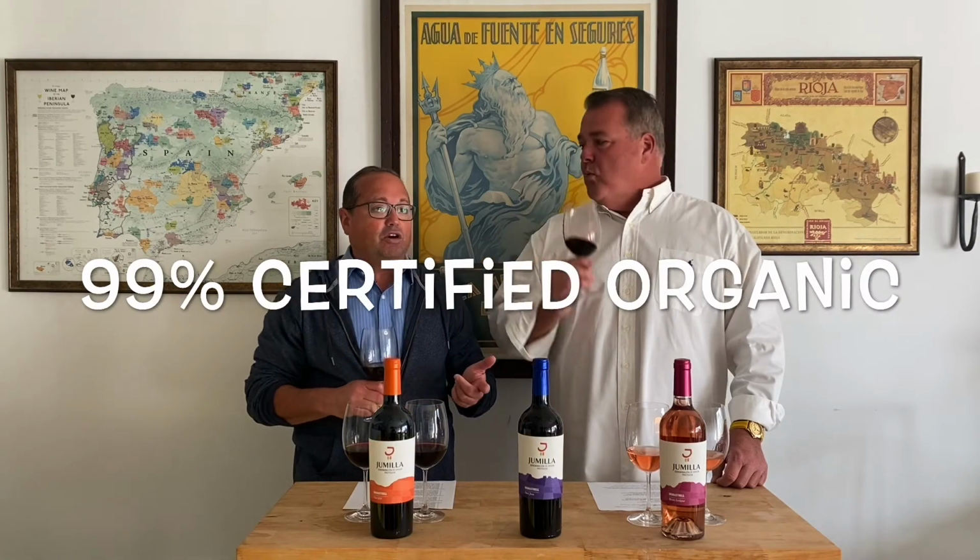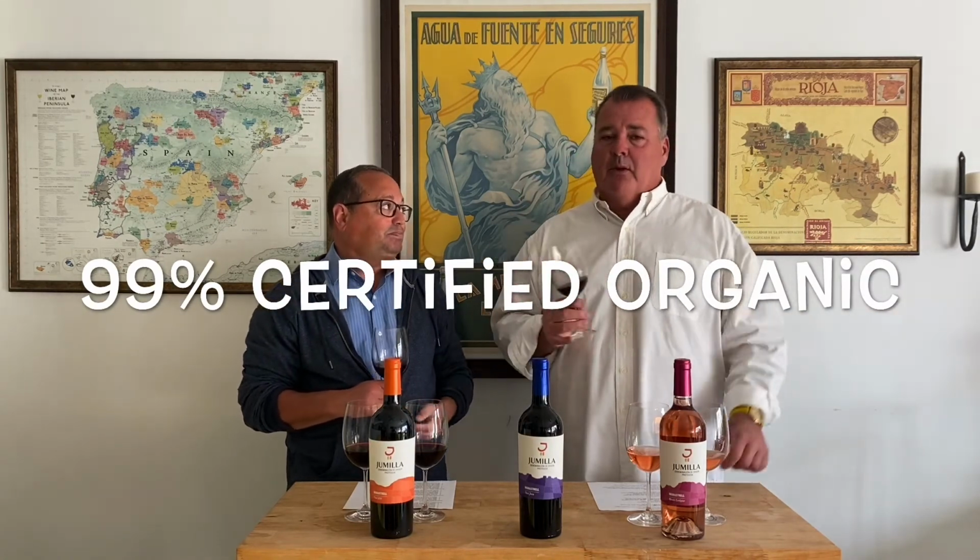And 99% of the vineyards in Jumilla are certified organic, which makes it even more amazing. A better reason to drink it. Spain has the highest percentage of organic vineyards of any wine growing country in the world, and Jumilla is actually one of the contributing factors to that because of the high percentage they have there.